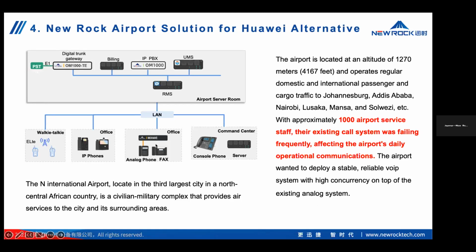They have this command center which can use the new Newrock console phones. For the server rooms, they require billing software, unified management software, and recording management software. They use the OM 1000 IP PBX UC and the OM 1000 digital trunk gateways to connect to the public phone lines.